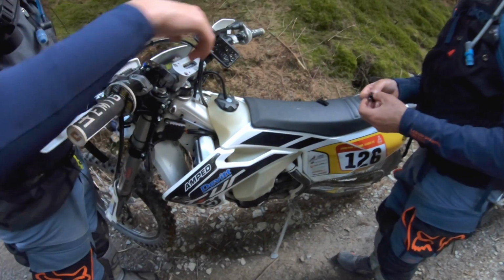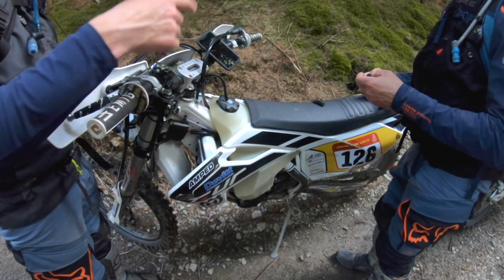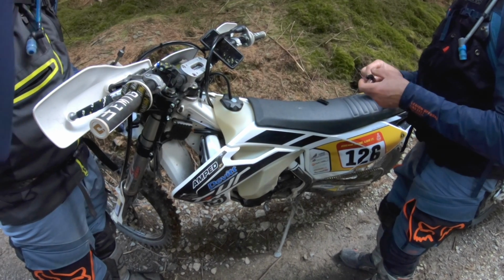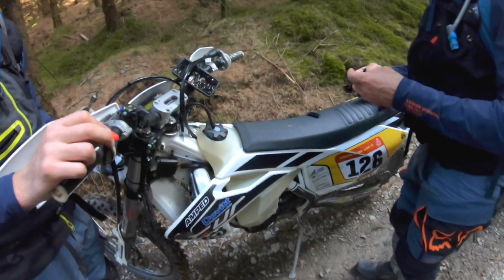Let's have a look. What's it say? It says Mineral or DOT 4. I'll only ever use that. Well, we can bleed this easy enough. We can just go and buy some from a garage. Yep, you can indeed. They'll sell DOT 4 in a petrol station.